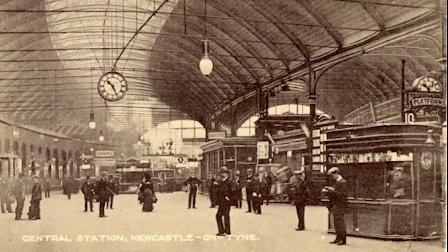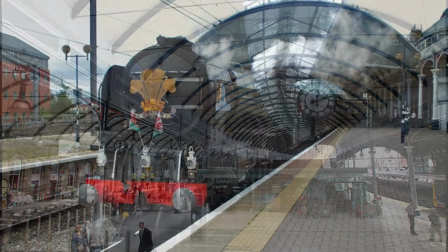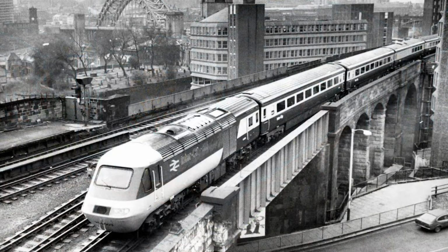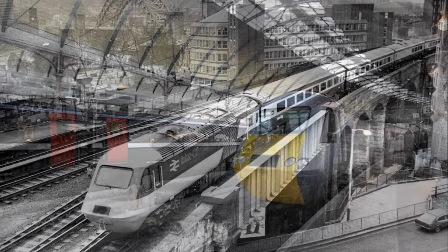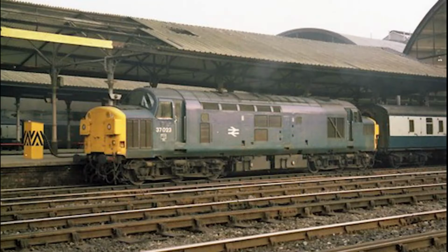In recent years, the station has undergone a massive transformation, reclaiming some of its lost glory. The most recent redevelopment, completed in 2015, sought to modernise the station while respecting its historical significance. The station's entrance and concourse were revitalised with sleek glass features and modern amenities. The new design brought light and space back to the station, creating a welcoming atmosphere for the 8 million passengers who pass through each year.